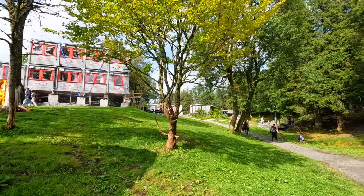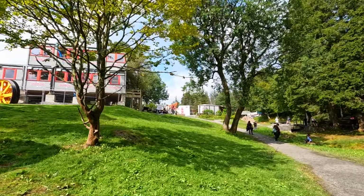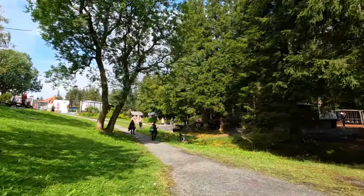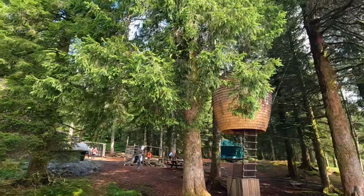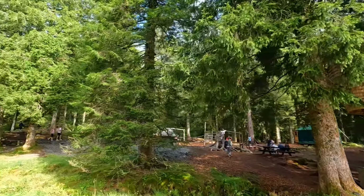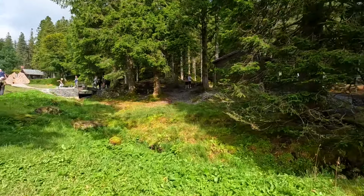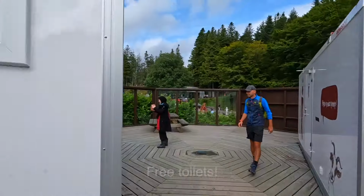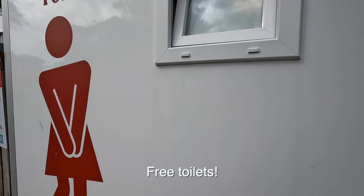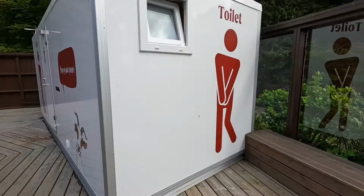Ah, toilet. Right there. Maybe they're free. It does have a playground, so I guess that's part of the playground, but it looks like it's closed. And we got a creek here. So they have toilets, and they don't cost money. And they're free, yeah. And they're pretty busy, though.